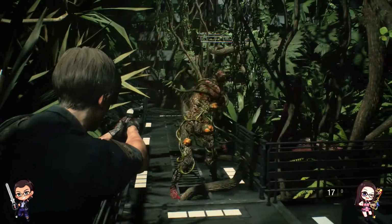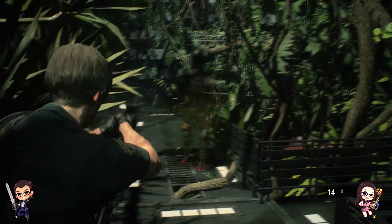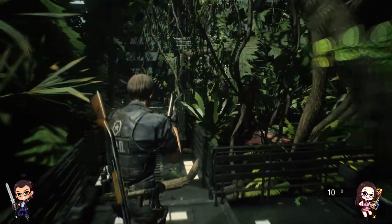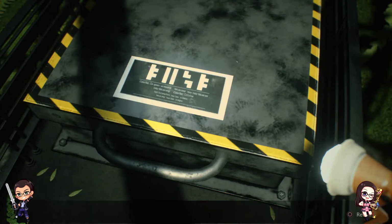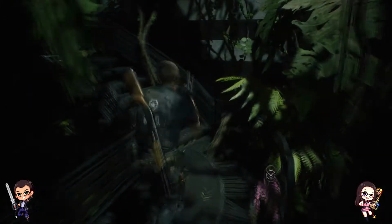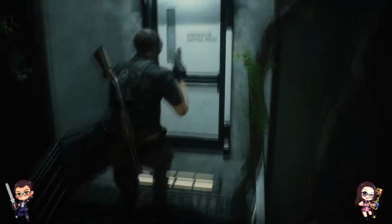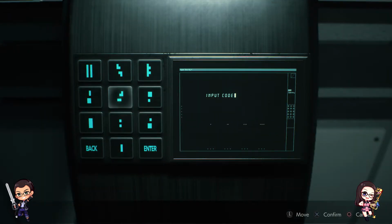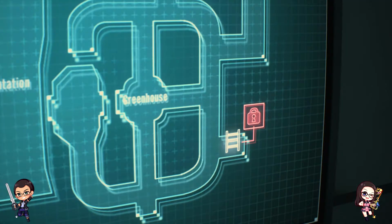Don't do that! I'm so terrified because he's so close. Wasted so much bullets there. Alright, what is that? Alright. I'm repeating in my head, give me a second. I don't have it here. Great. Wait. Do I? Is that it? Hey, that's it.